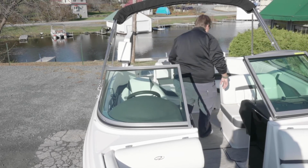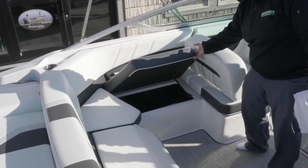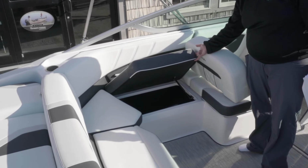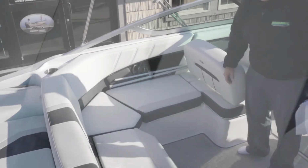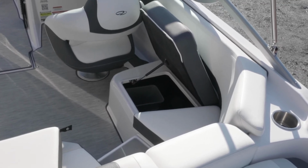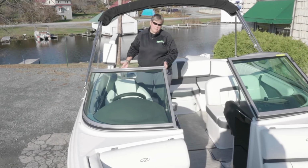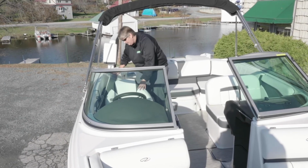All right, as we move further back, some of the things I like about the back of the boat, again, plenty of room for storage. So up underneath here, you can actually put a marine grade cooler in here, and you don't have to have it in the center of the space where it won't be in your way. On the other side, you have a pop up where there's a trash can, so again, you'll be able to throw all your stuff out without having it in the middle of the boat.